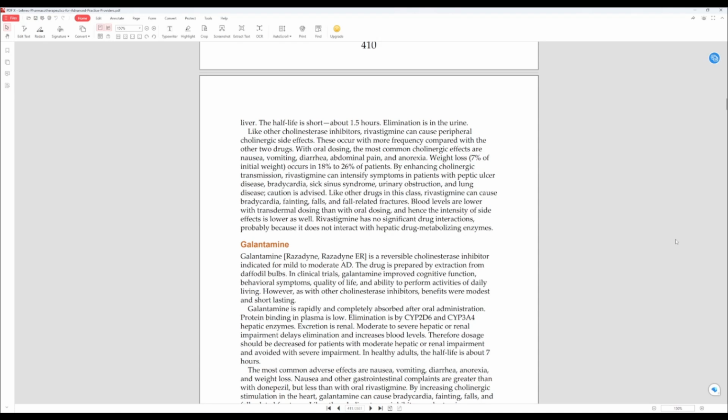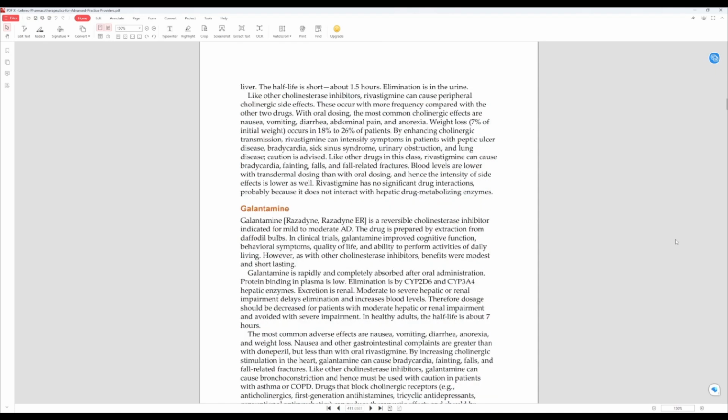Similar to other cholinesterase inhibitors, rivastigmine can cause peripheral cholinergic side effects. These occur more frequently compared with the other drugs. With oral dosing, the most common cholinergic effects are nausea, vomiting, diarrhea, abdominal pain, and anorexia. Weight loss occurs in 18 to 26% of patients.